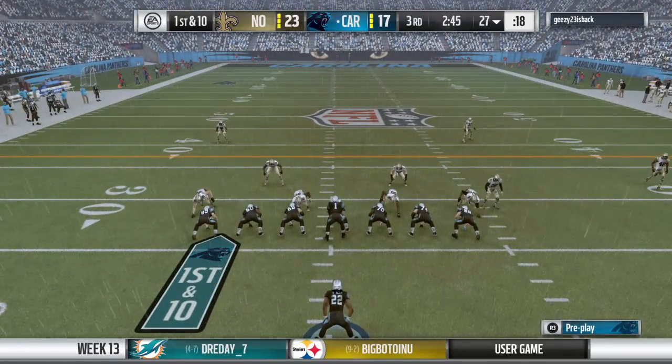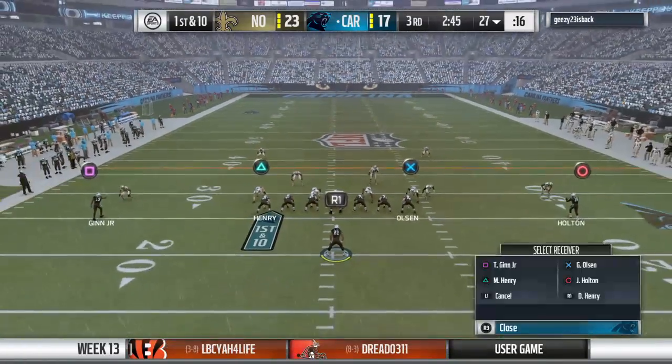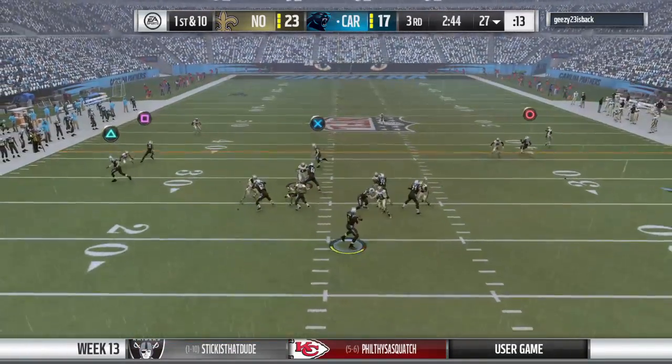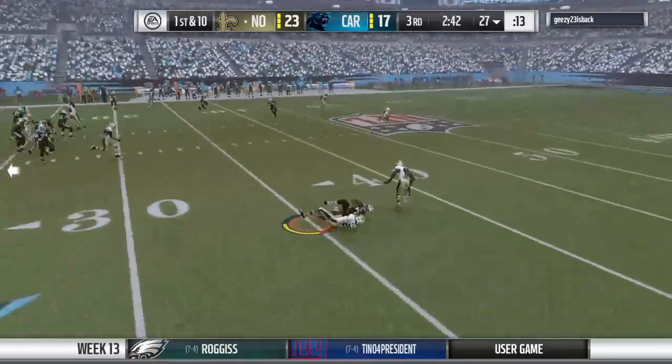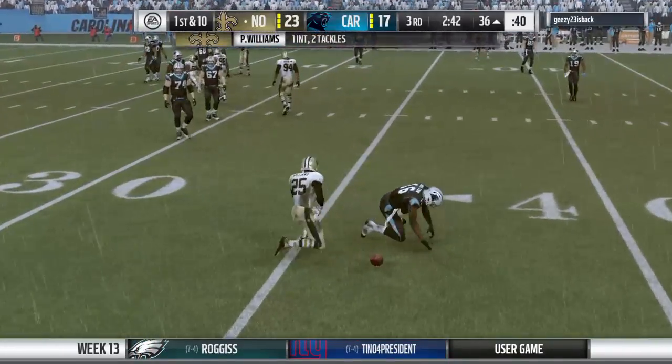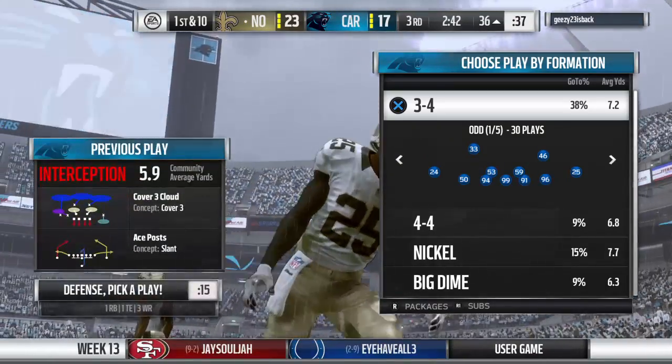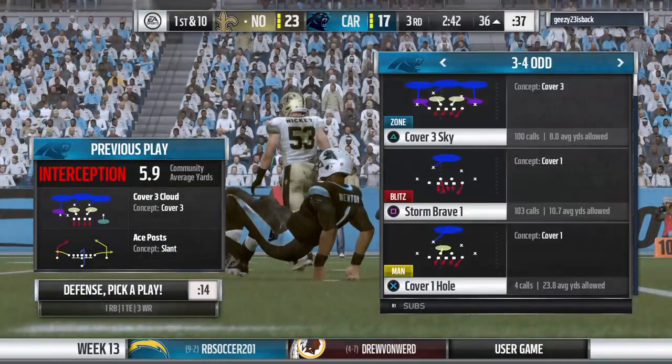Looking to jam the receivers at the line here. Press coverage look defensively. Now a first down throw for Newton. Into double coverage, and it's intercepted. A great read, and it's picked off. And they take possession of the football and have it at the 36-yard line.